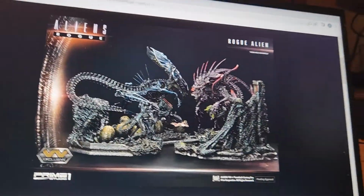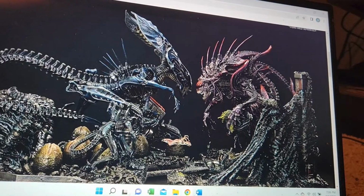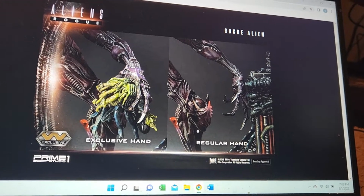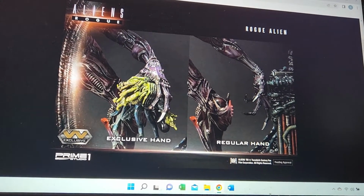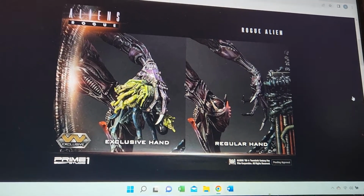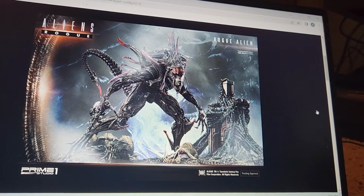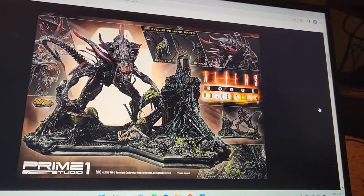And of course, there's the overall diagram with the rogue, the king alien versus the queen. And I love the look. Now, the EX version, which is like $50 more, I mean, at this price point, what's another $50? You can get one hand that's empty and then one hand that has the body of another alien. But look at this dude. He is fantastic. I love that, man.